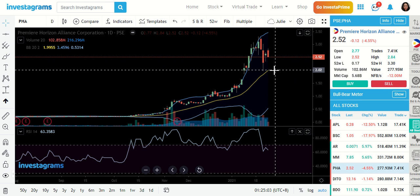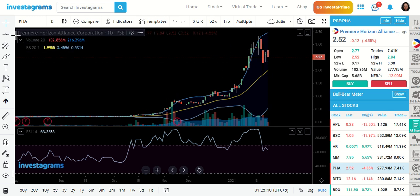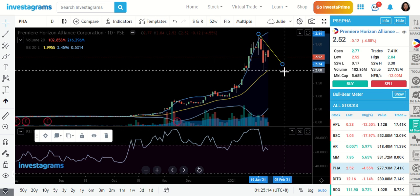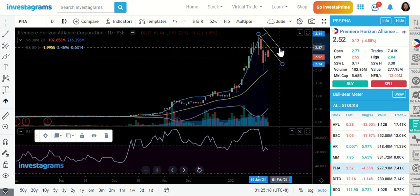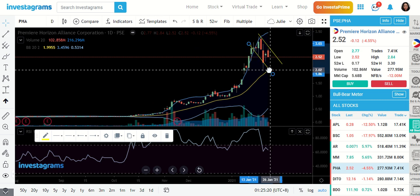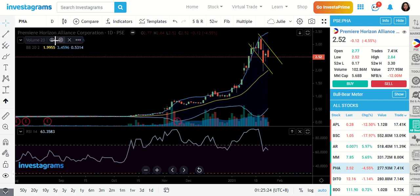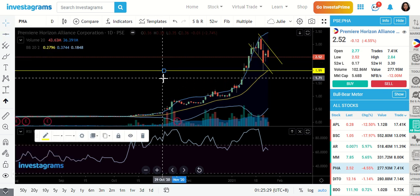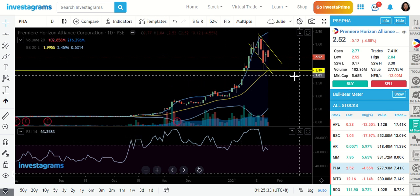So what we mean by that, this could be a start of a lower high for PHA, meaning bearish sentiment is starting to manifest at the moment for this stock. So I'd say first area to check would be 2 peso level, maybe around that area. Okay, I'm just putting it there.